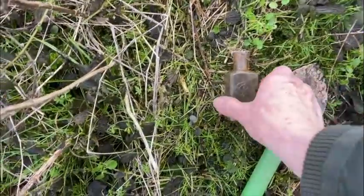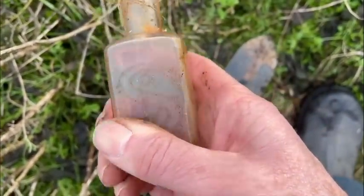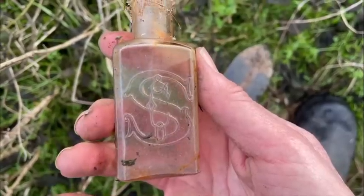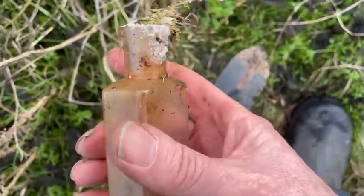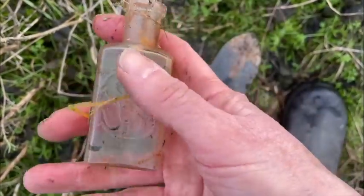I found a couple of these before, and it's Singer sewing machine oil, or was, it's the bottle. But that's really pretty, look at that, S. So yes, I'm going to keep it.